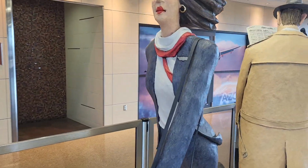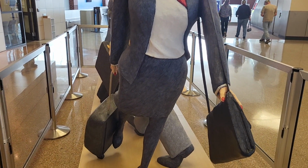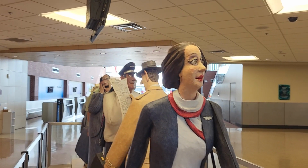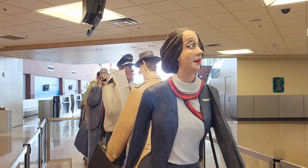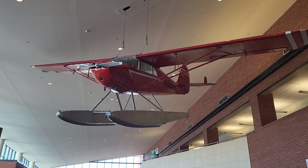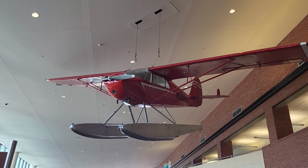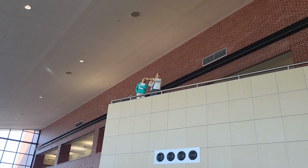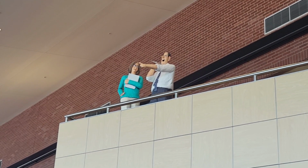Oh, look. Back in the day, this lady right here would be known as a stewardess, running to catch the next flight. Pretty cool. Flight attendants. Here's Sue Parrish's float plane hanging from the ceiling. She was one of the founders of the Kalamazoo Aviation History Museum, also known as the Air Zoo. Pretty cool. A couple more Hansen paper maches. Some people say that reminds them of Richard Milhouse Nixon up there.